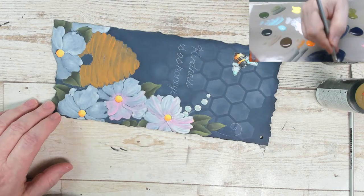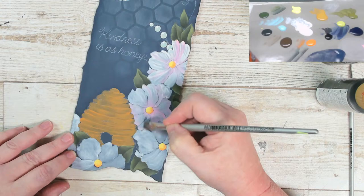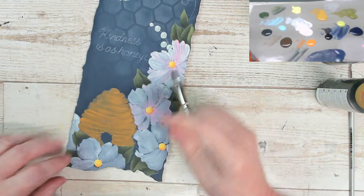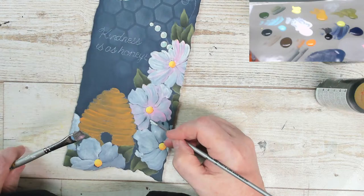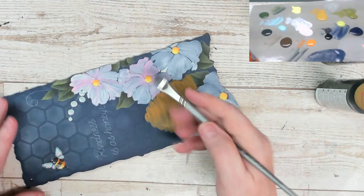How fun is this? And get in behind that. Look at that. I missed a petal right there. Oh my goodness. I missed a petal. One of those little bits in there. Oopsie. So those little folds and whatnot that you see in the petal, float right in there with that pink. Look at that.